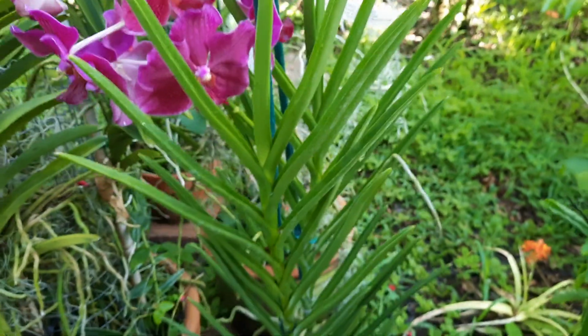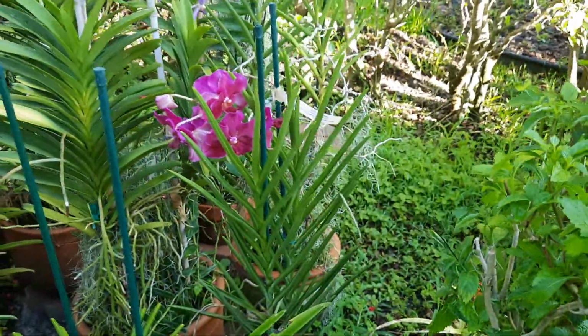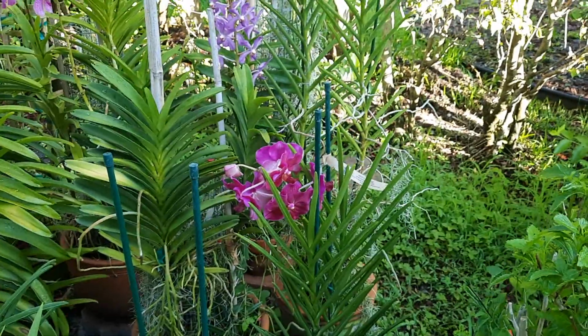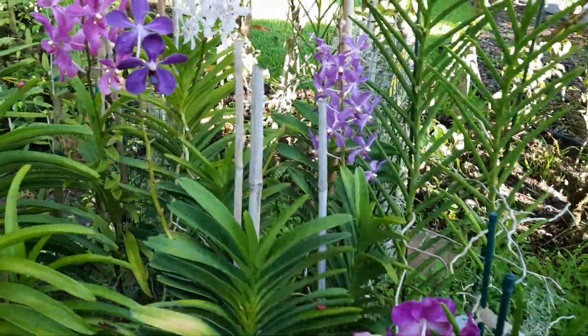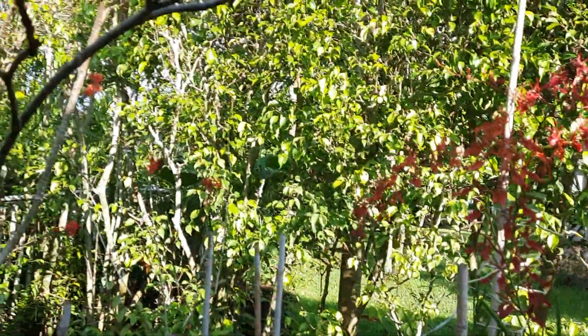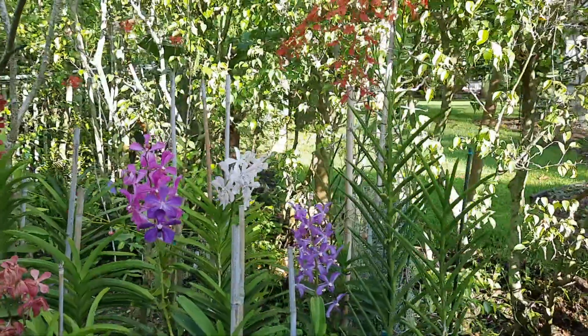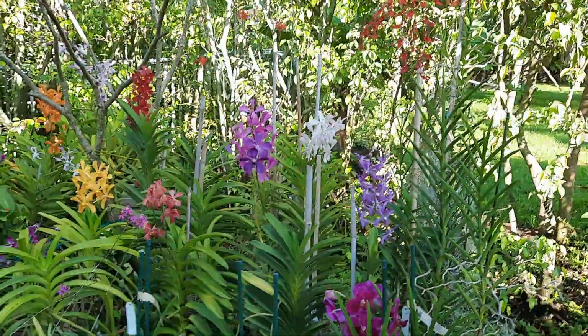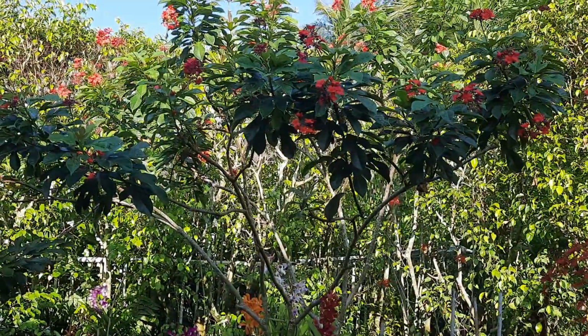Those are my semi-terraced sun-loving orchids. The sun is not here, but it's like 8 o'clock in the morning. We're gonna get sun pretty soon here. It's already here up top. And you guys were asking me if they get full sun. They do get full sun. It's gonna come in like 30 minutes.